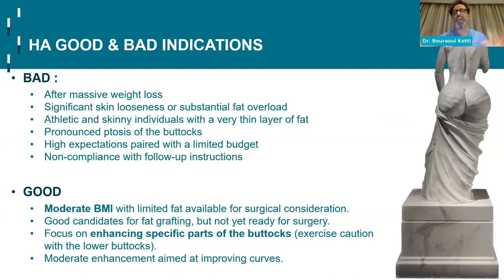And you're quickly going to a very big number of syringes and then to danger zones. So I would not advise going with massive weight loss patients with hyaluronic acid. Significant skin looseness, of course, or potential fat overload, also these are not good candidates. If they just want to correct cellulite, these are not very good candidates. The athletic or skinny, we spoke about it, and the ptosis of the buttocks, this is not a lifting product.